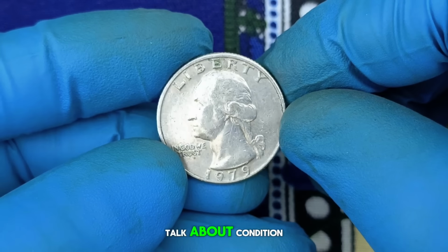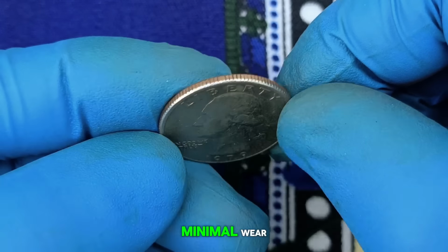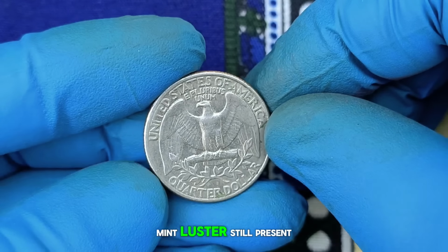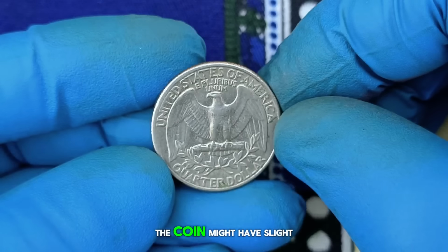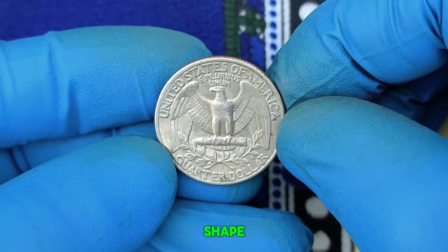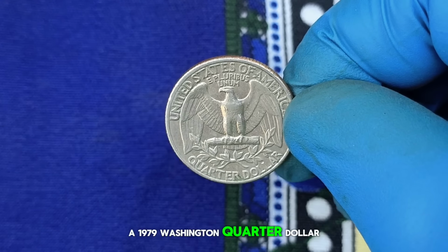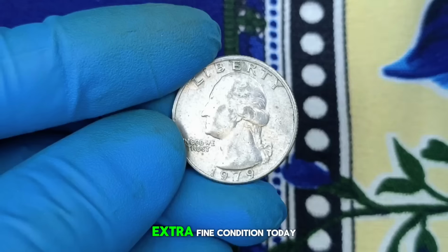Now, let's talk about condition. An extra fine XF grade indicates that the coin has minimal wear, with some of the original mint luster still present. This means the coin might have slight wear on the high points of the design, but overall, it's in excellent shape. So, what's the value of a 1979 Washington quarter dollar without a mint mark in extra fine condition today?